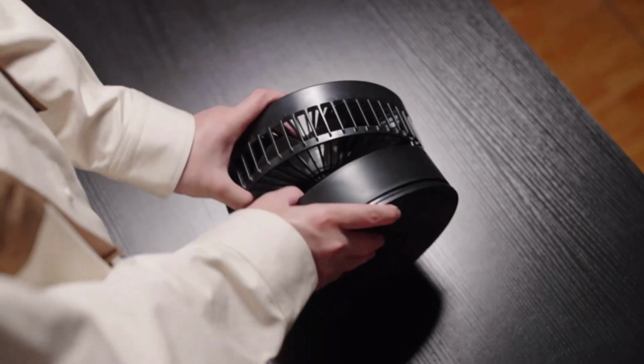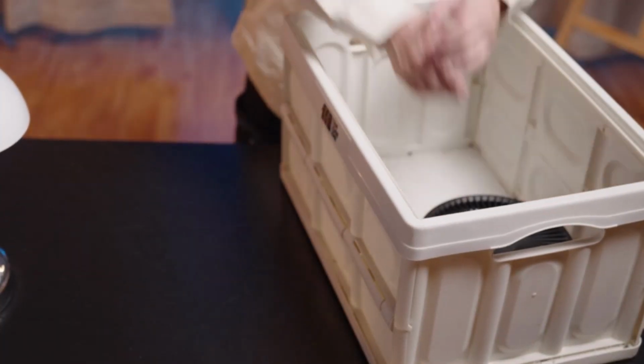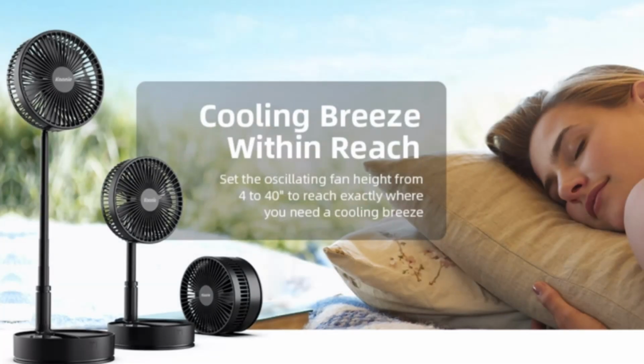You can fold the fan into a compact size for easy storage in your camping case if you want to take a cool breeze outside. Get yours and enjoy a new cooling experience now.